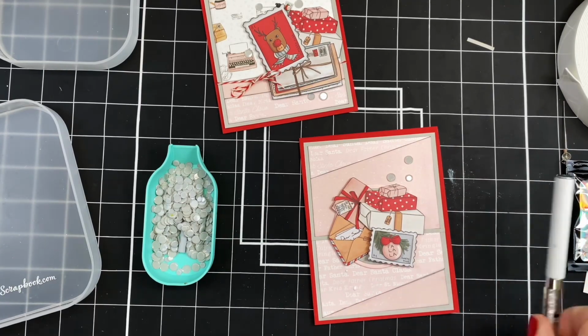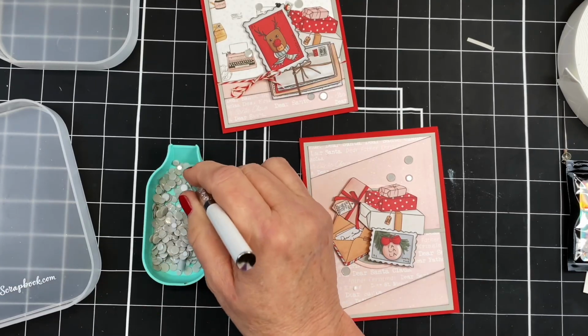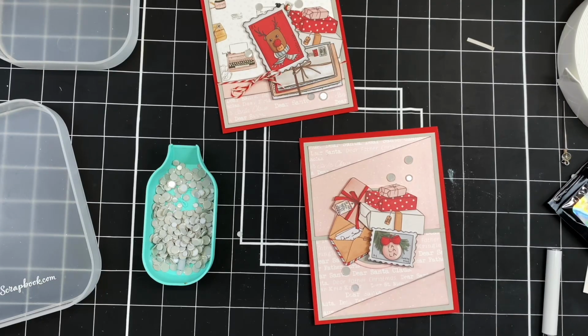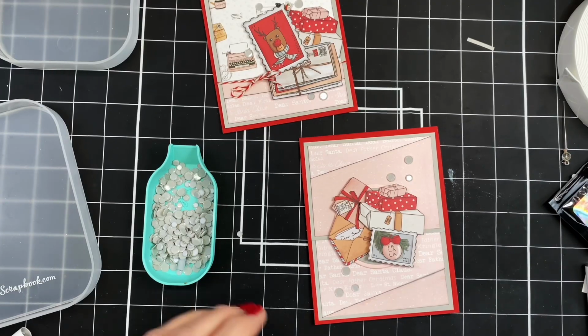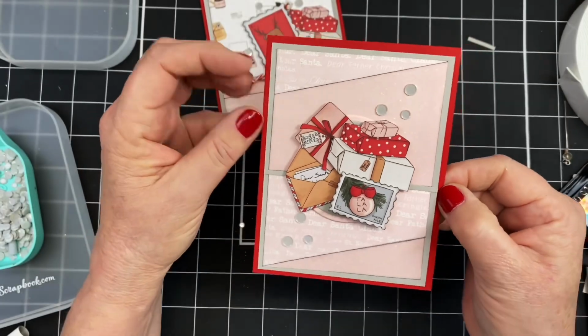And I'll do 2 more down here. Get those moved around where I want them. No, I'm going to do 3 down here. So I'm going to do an even number, but the way they're spaced works. Did I do 3? Yeah, I did.